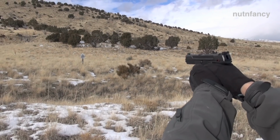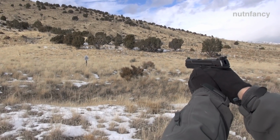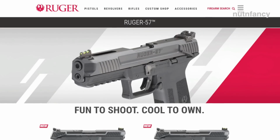Dude, it's such a weird opener for the new year. It's like New Year's. Oh, check this out. It's an FN killer. Wait, what? Huh. I didn't see it coming. Huh? I totally did not see this pistol coming.